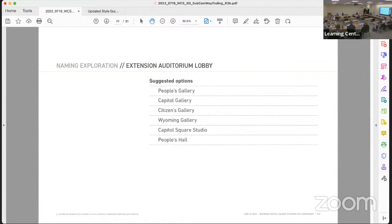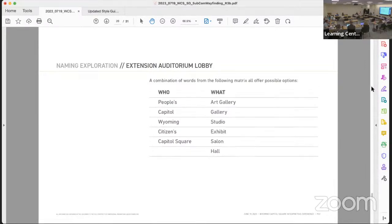We came up once with, we kind of liked People's Gallery, Capitol Gallery, Citizens Gallery, Wyoming Gallery, Capitol Square Studio. I'm not sure I like that anymore. People's Hall. Any thoughts? First of all, let's break this down. What is this space? If it's not an art gallery, what is it? Kevin, what would you call it?